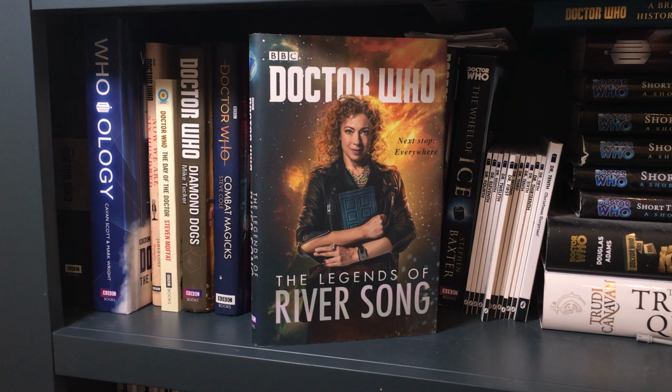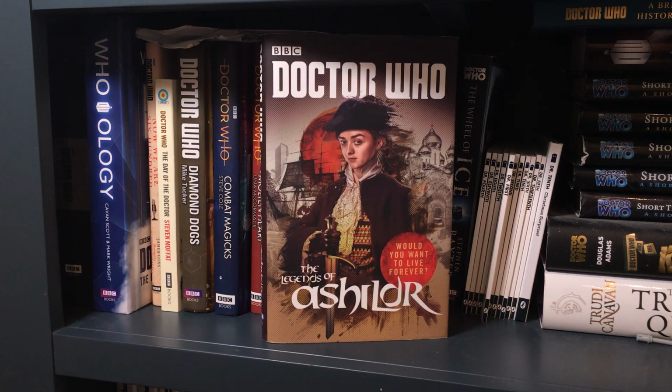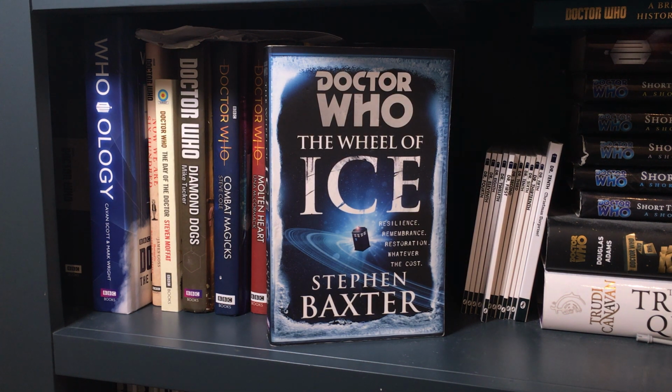I've got the short story collections The Legends of River Song, which I have not read, and The Legends of Ashilda, which I have. The stories in that collection actually gave her a much better character arc than we really saw on the show, so that was a nice surprise. The Wheel of Ice I have read, but to be honest, I really couldn't tell you much about it now.